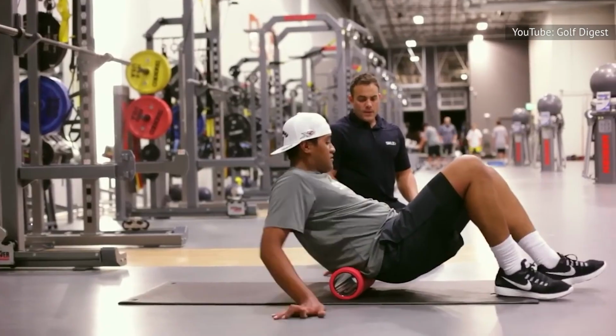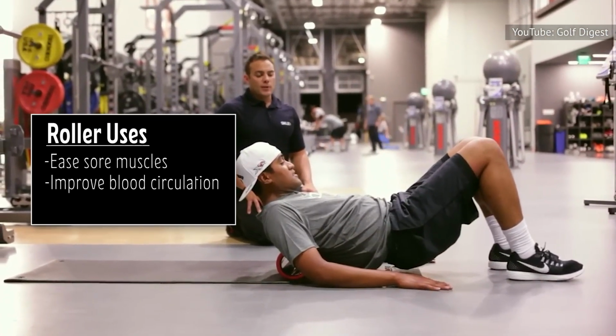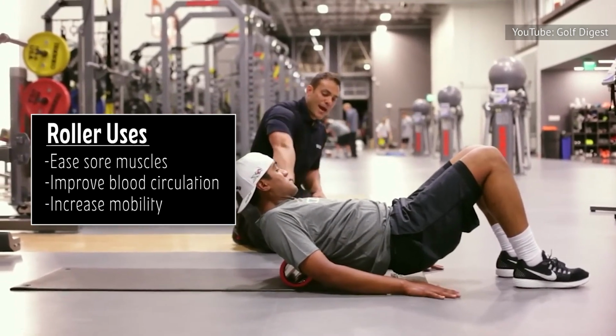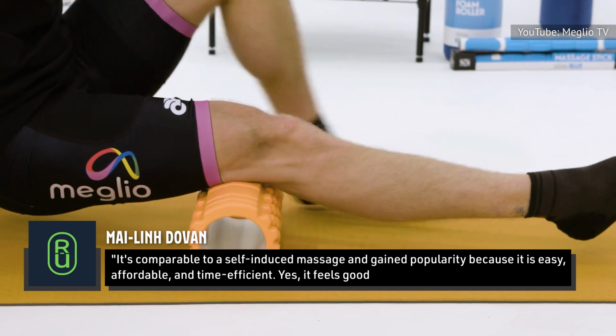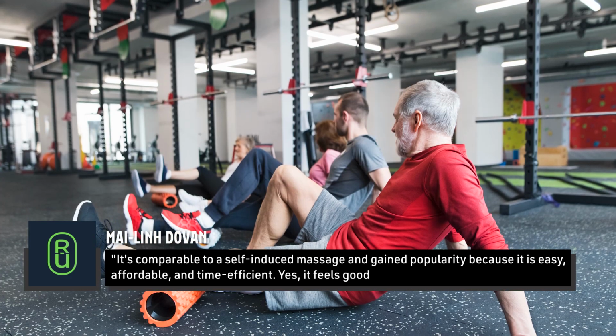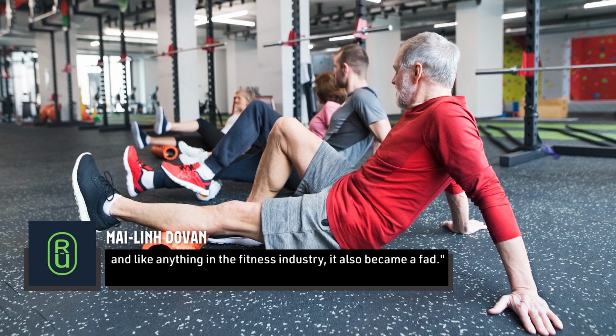regions of your body. Fitness enthusiasts use the foam roller to ease sore muscles after a workout, improve blood circulation, and increase mobility. Writing for RehabU.com, certified athletic therapist Maylin Dovan claims, "It's comparable to a self-induced massage and gained popularity because it is easy, affordable, and time-efficient. Yes, it feels good, and like anything in the fitness industry, it also became a fad."